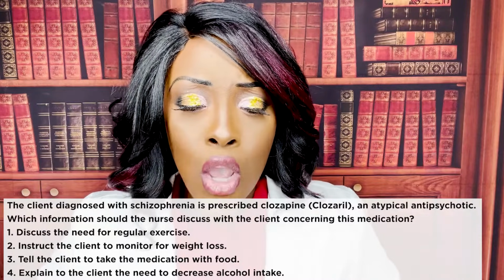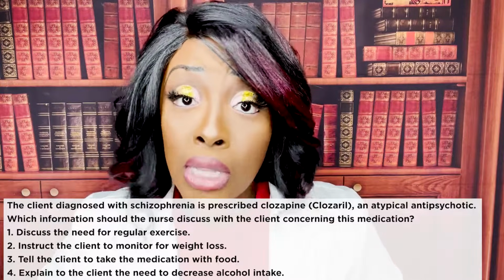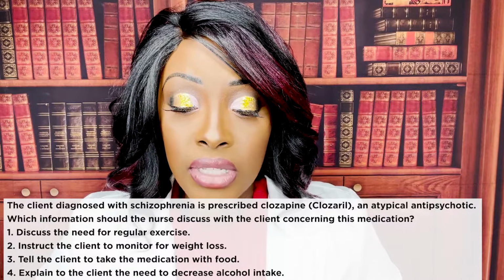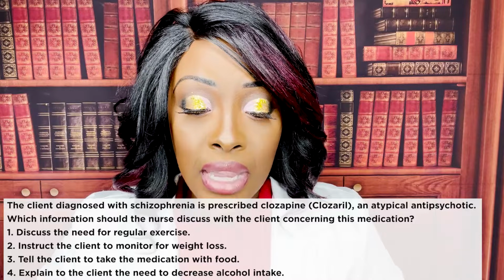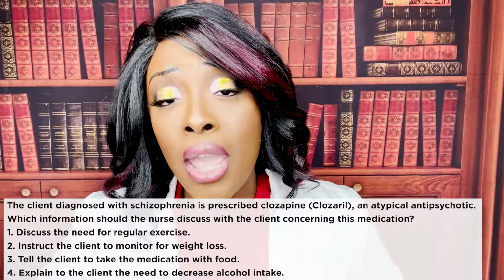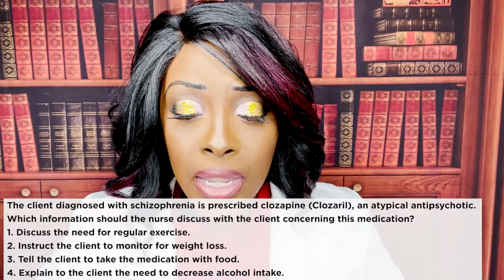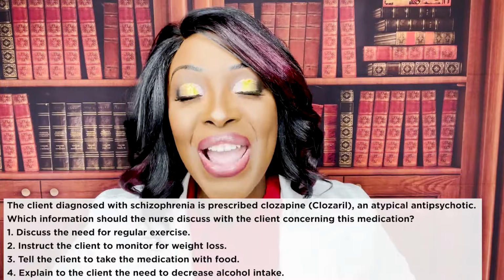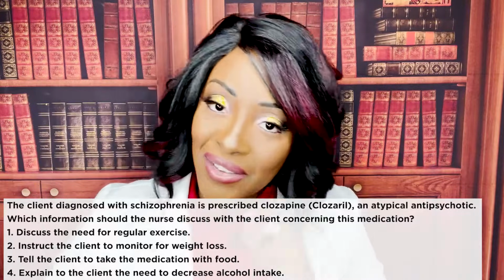Wrong answer choices. Choice 2 says instruct the client to monitor for weight loss. No, they need to monitor for weight gain because that medication has the tendency to make the patients gain a lot of weight. Choice 3, tell the client to take the medication with food. It's not necessary. These antipsychotics don't cause gastric upset. Choice 4, explain to the client the need to decrease. Look how they try to trick you. To decrease alcohol intake. Did any of you guys fall for that?